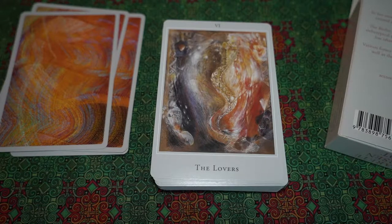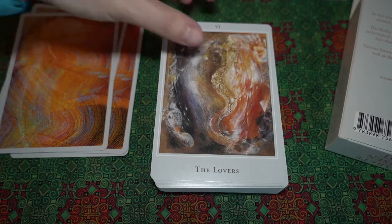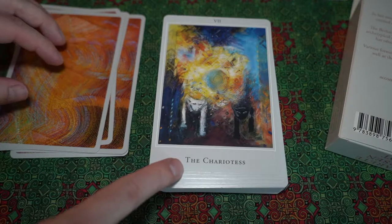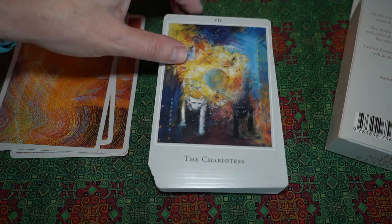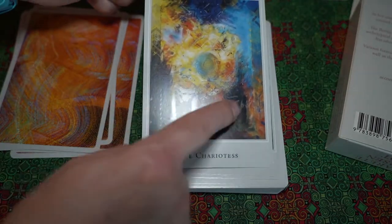And I really appreciate decks where the artist has really put something in there, and that's what makes this deck so special. So the Chariotess, a take on card 7. We have two cats.